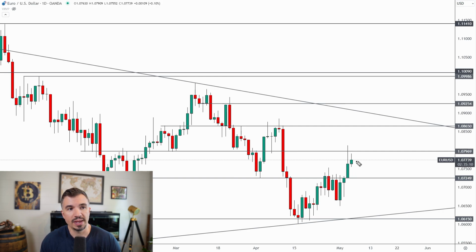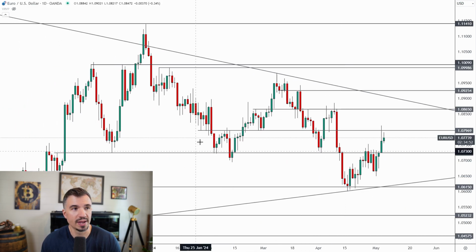And what I mean by that is, you can see back here that we do have the market reclaiming this area around 1.073. So we've talked about this for a while, and the euro is above that level. So technically, this down here is now support. However, we have resistance up here at this pivot, which we've also talked about. I mentioned this last week, in fact, this area around 1.08. So this has been a pivot.